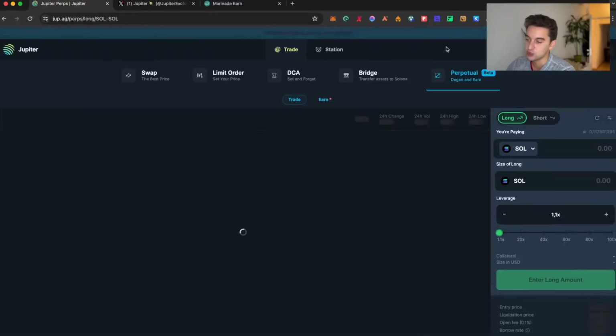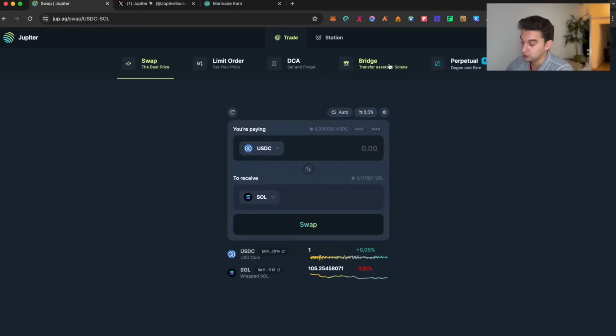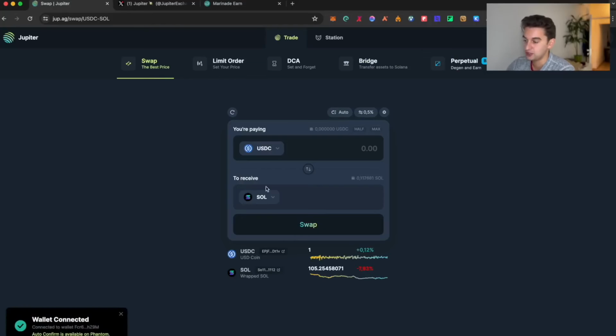And last but not least, we got the perpetual. Now here is a, as they say, DJ and earn. So basically you are longing and shorting whichever coin you want. Longing meaning that you are betting on the price to go up and you're multiplying it by 5x, 10x, 20x, or you're betting on the price to go down, which is shorting. This is most likely very, very risky, but just do your due diligence, do your research.